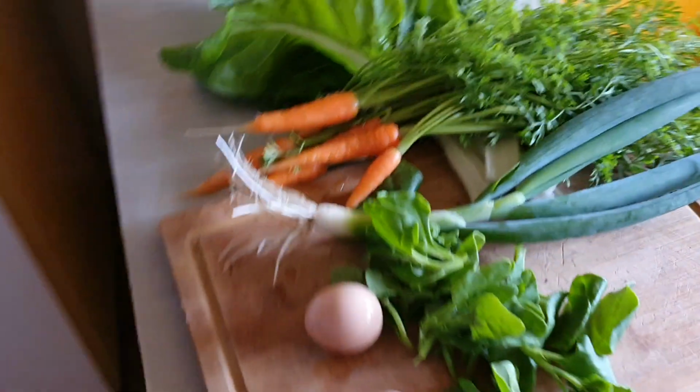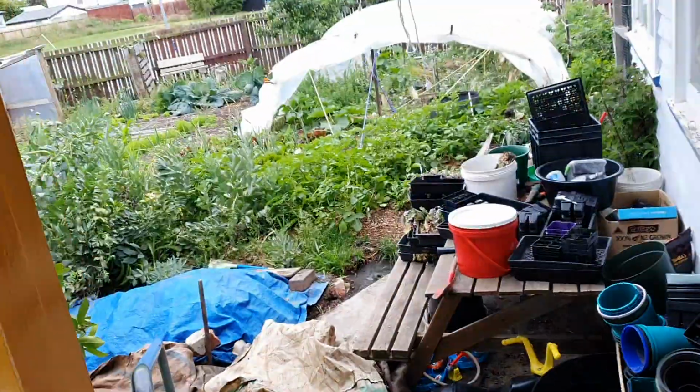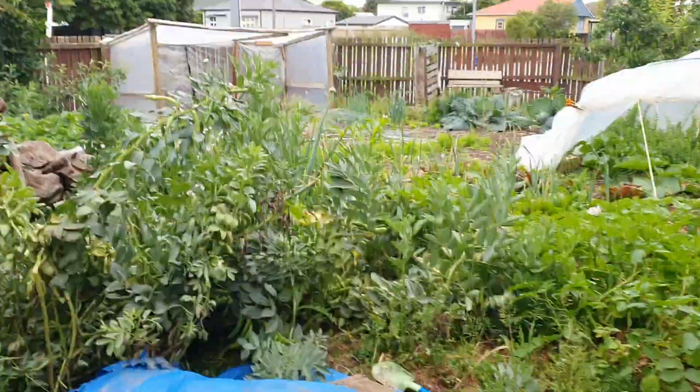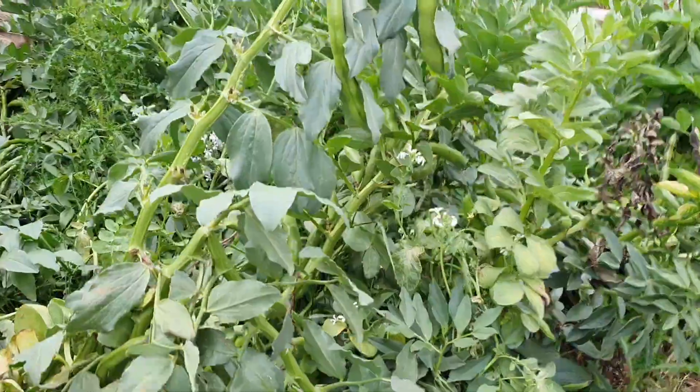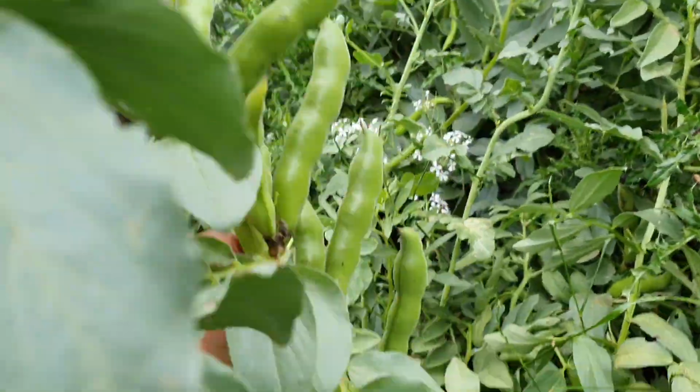There's a beautiful harvest for breakfast, lunch, whatever. Beans, I'm going to let these dry and store them for winter. I'll have them in soups.